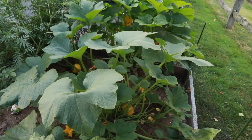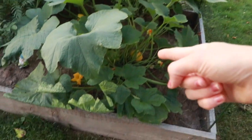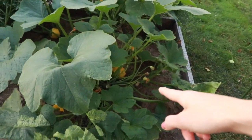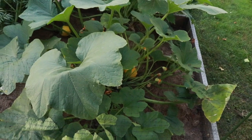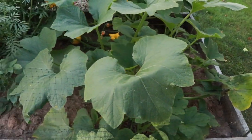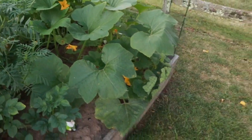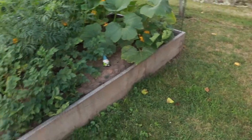So, yeah, squash vine borer. Now, these are just for decoration. I might have another borer in there, but I'm not going to worry about going in and trying to find it because I just planted these for fun, for decoration. I'm not trying to get food out of them.